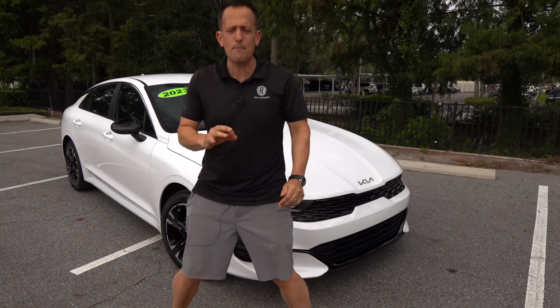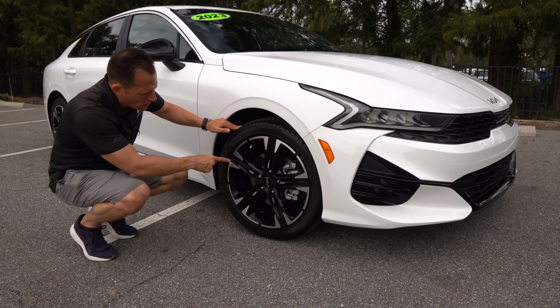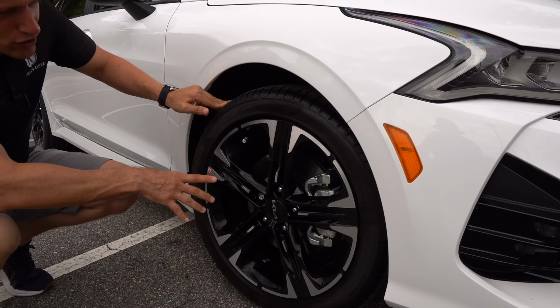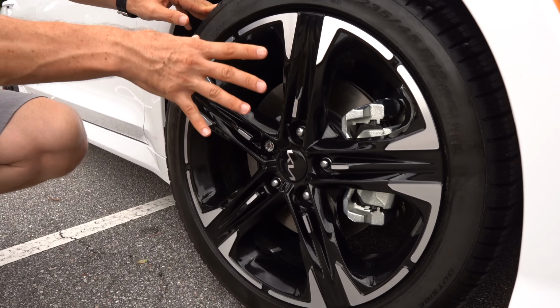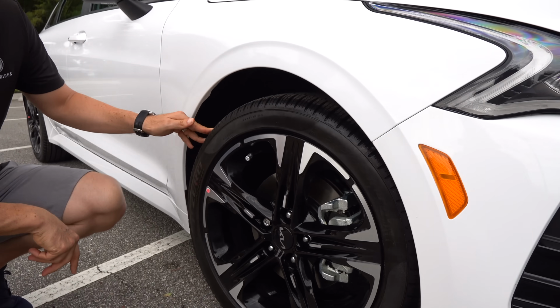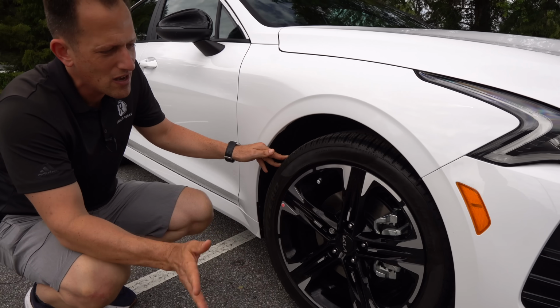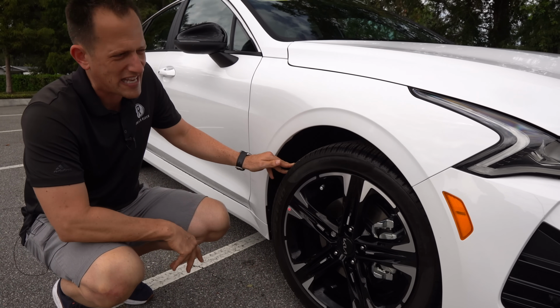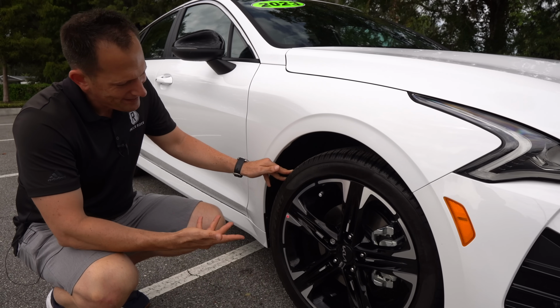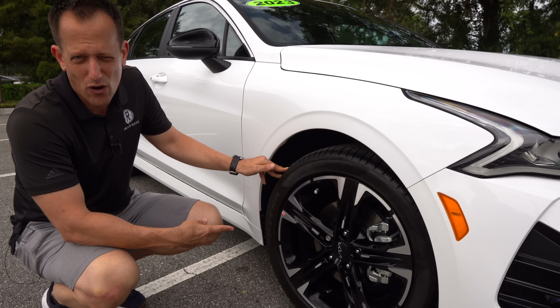Now, when we come around the bend, when you go GT Line, you're gonna get these specific wheels. So gloss black, machined aluminum, they are 18-inch wheels. This is front wheel drive, 235 on the width, 45 series sidewall, and these are Pirelli P Zero tires. What I like is just how clean everything is from the side. Wheels, it's one of those things that can make or break a car. Let me know how you feel about this style.